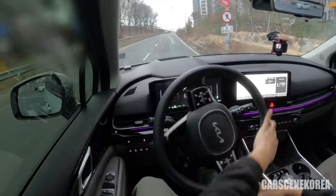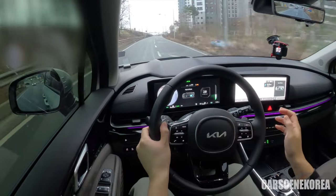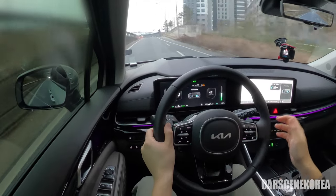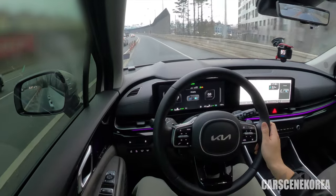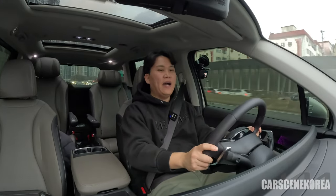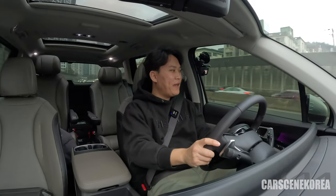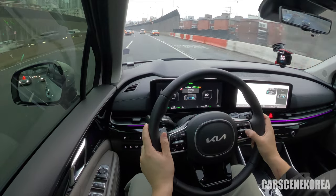Again, but let's floor it. So it takes a long time for the car to pick up the speed. Again, it's not a car that you're going to race, but do keep that in mind that the car will find a sweet spot right away. And it is very, very gentle and smooth. Great time to test out some HDA.